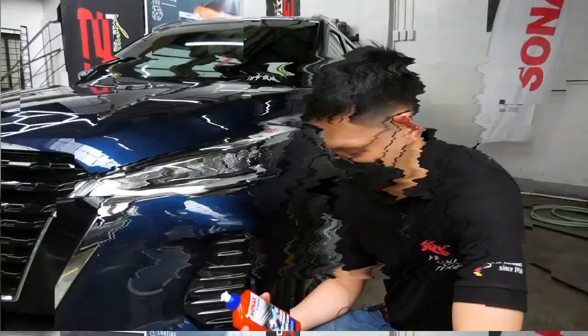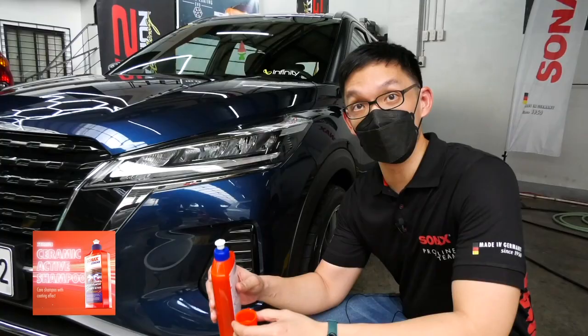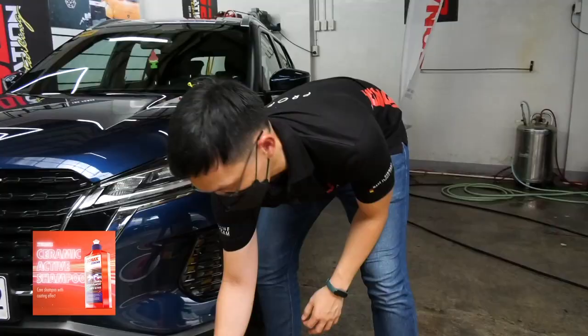So first we have the ceramic active shampoo. It's a car shampoo with ceramic coating properties. To apply this, you need to put 50 ml to 10 liters. That's the ratio. So just put a few here. Put it in a bucket of water and agitate it a bit. After which you can wipe it on the car.